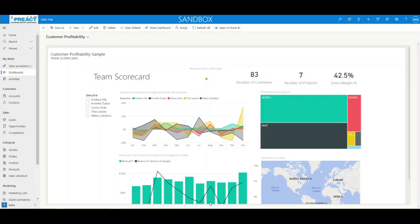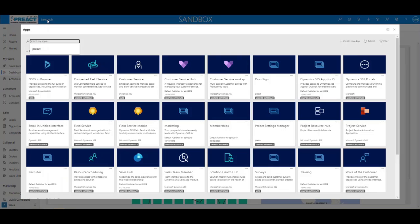I think the first most notable change is how we flick between the different applications. So whereas in the ribbon at the top here before, we had lots of drop down shelves, we don't have any of those now. The only way you'd be able to get to different apps that you're licensed for is by clicking on the app name itself here. It will then show you a list of all of the apps that you're licensed for that you have security roles for.